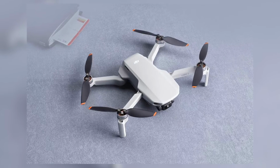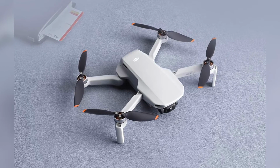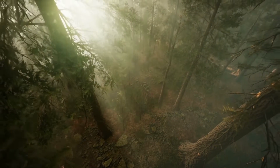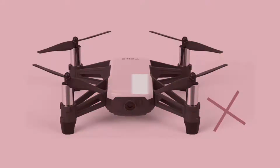With a few taps, the DJI Mini 2 can record and shoot professional level videos for direct sharing on social media. Whether you are a beginner or a more experienced flyer, the DJI Fly app helps you create remarkable results with soundtracks and filters. Rise Tello.